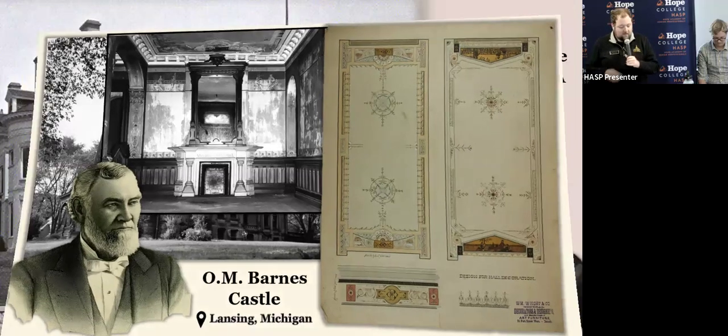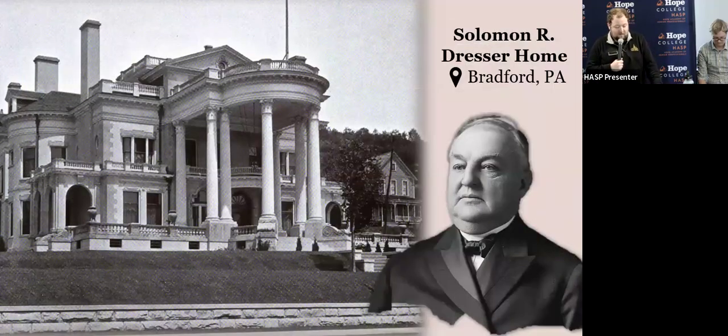One more. And this was the last discovery that I made when I was still actively doing this research. This is the Dresser home, the Dresser mansion in Bradford, Pennsylvania. Really the big job that we talk about that's outside of Michigan, although there were a few major jobs outside of Michigan. Solomon Dresser was a congressman from Pennsylvania, but he was born in Michigan. He was also an oil baron in Pennsylvania, so he was a wealthy guy as well. He attended the New York Pan American Exposition in 1901, where Louis Kamper, a Detroit architect, had designed the Michigan building.